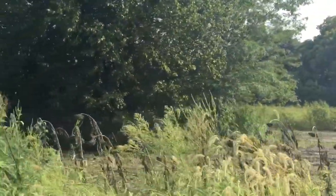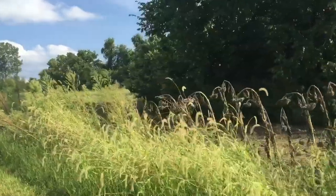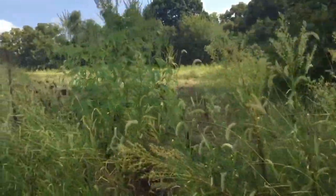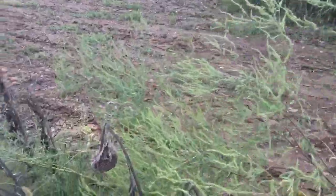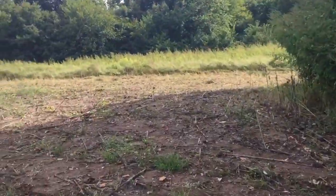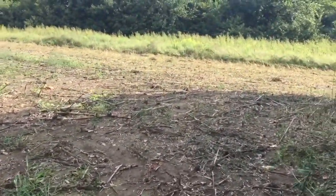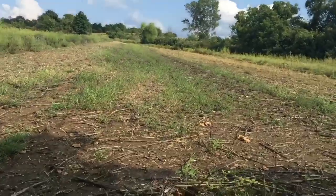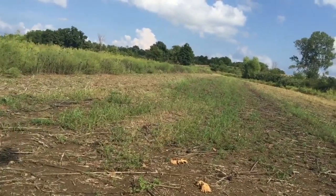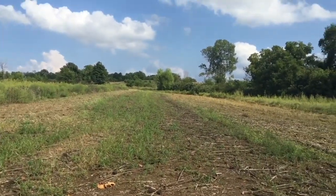So right here's a big tree right in the middle of this dove field. Not really sure which side I'm going to be on. Right now the sun's going down over there, which means it'll be coming up behind me. I'm probably going to be behind me where I'm at. I don't want to be up here towards this opening.